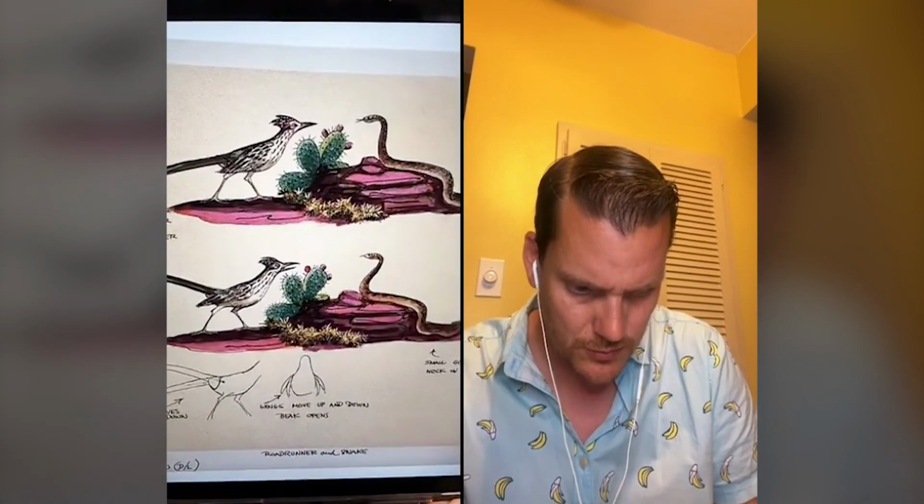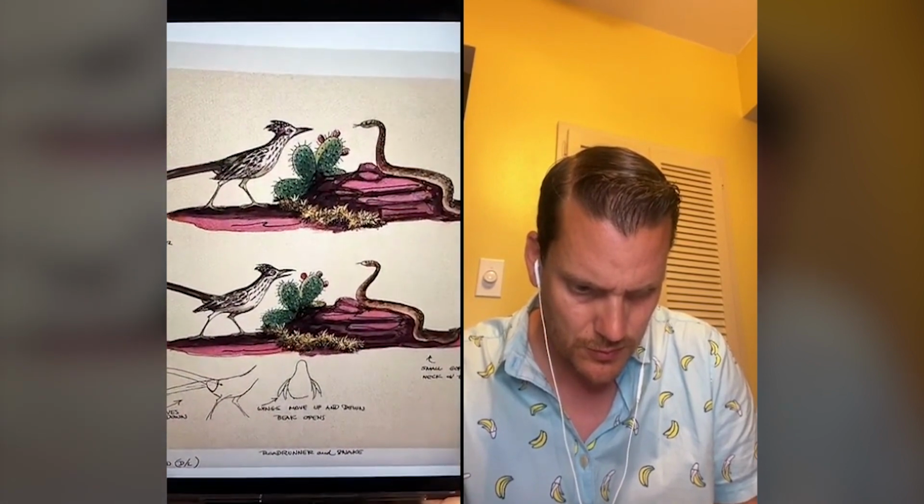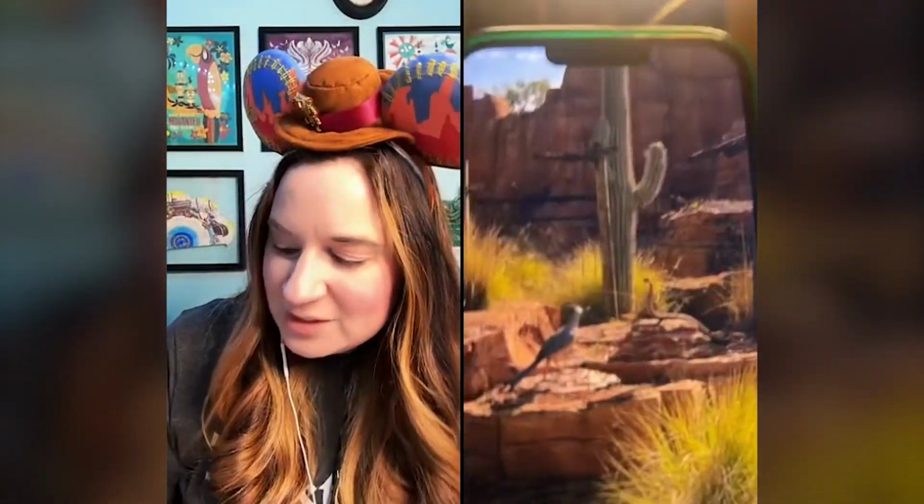So here's the concept art, if you might remember. This is for Nature's Wonderland. So Mine Train Through Nature's Wonderland. You can see this little scene of a roadrunner and a snake kind of having a standoff in the desert, and the snake is perched on top of a rock. I think he said it's a gopher snake. Yeah, small gopher snake. And then he said it's just limited animation.